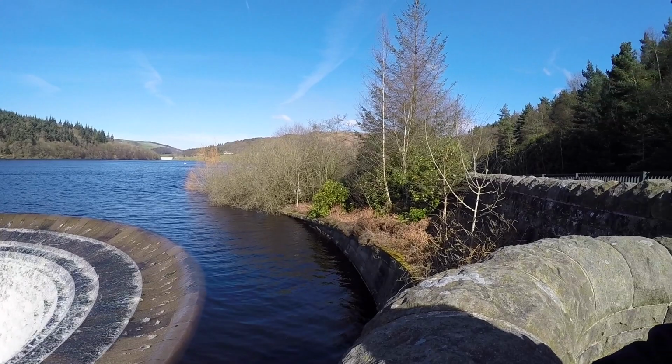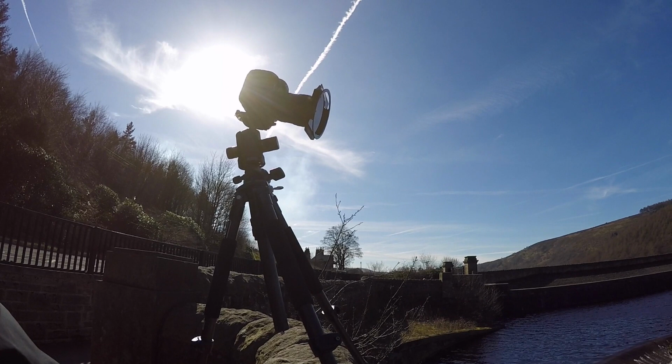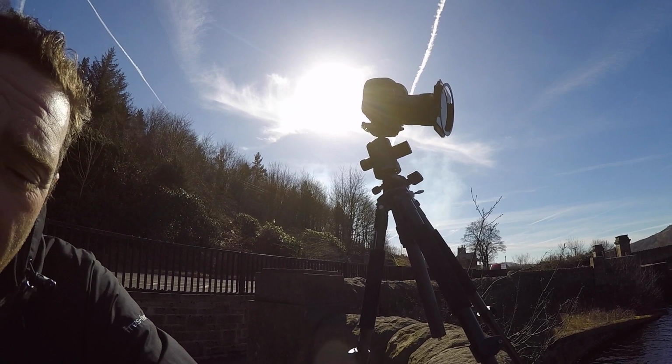So I've gone for a long exposure of 20 seconds. I've put the big stopper on. I'm shooting at ISO 100 and aperture of f8. Got the tripod stuck to the wall. So I'm hoping for something very special. Let's crack a shot out.